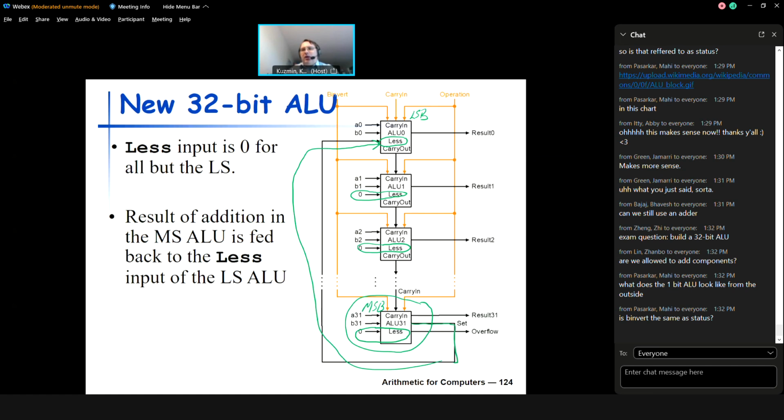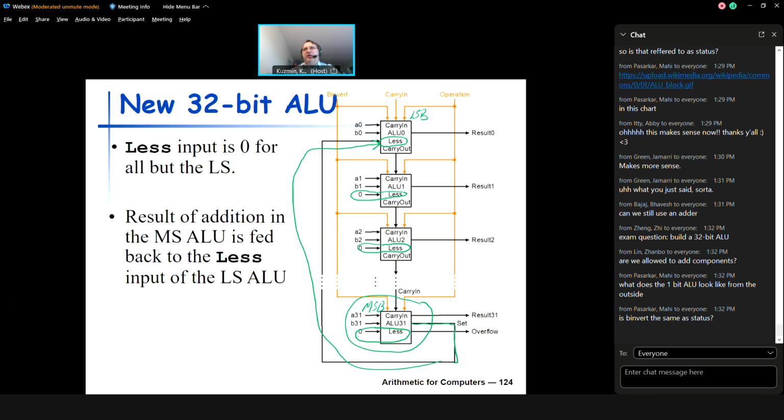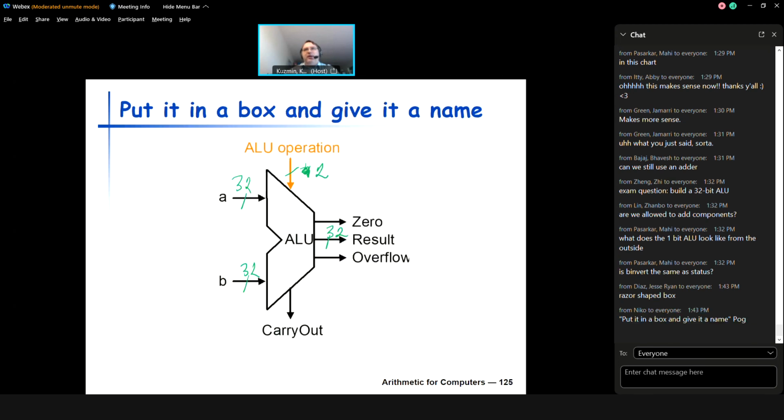Okay, and the last thing that we need to do is put it in a box, give it a name, right? So for the ALU operation, this whole thing that we designed here, we can just say this is 32 bits, this is 32 bits, this is 32 bits, and then we can just use it. ALU operation is 4. Oops, not 4, of course. It is 2. Okay, but in here we have B invert as well and carry in. So B invert is the control signal, B invert, and carry in is the data.